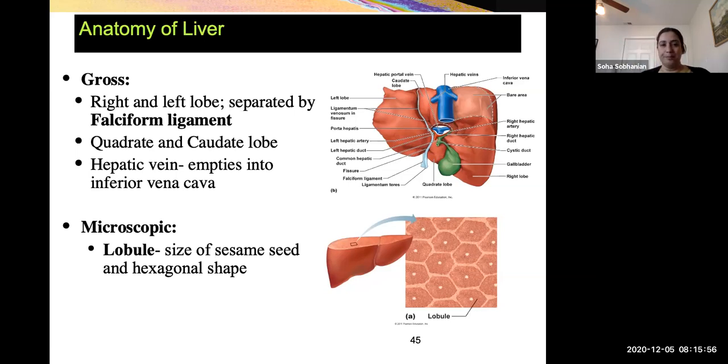The other thing that you can see here is the blood vessel called the hepatic vein. So hepatic veins are these smaller branches right here, one on this side, one on this side, one for the right lobe, one for the left lobe. And they merge into the largest blood vessel we have here, which is depicted in blue. Everybody should remember this one, inferior vena cava. Remember inferior vena cava, guys? Sounds familiar?